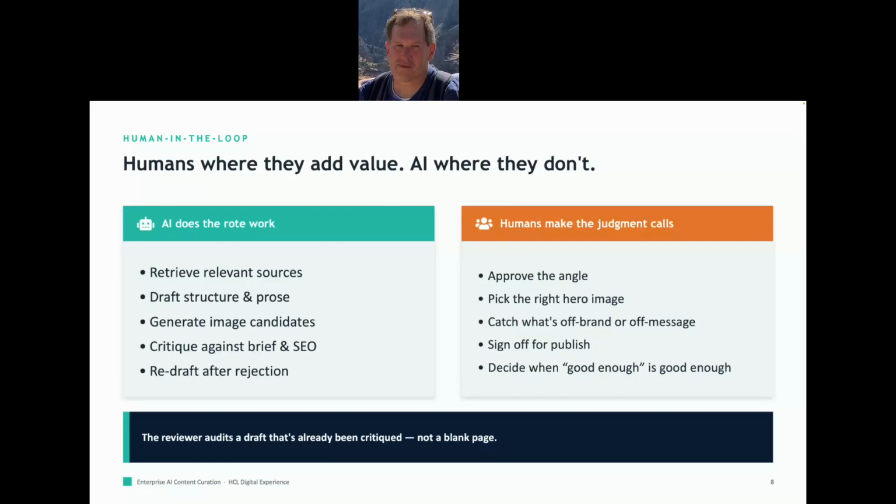So what we want to do is enable AI to do the things that take time so we can speed up the process. And then we want to allow the humans to be in that process to ensure that the AI is generating something that is going to be on brand and on target and satisfies the needs or the task of whatever document is being curated. Okay. And ultimately, the humans need to determine when we're done. When is good enough good enough?